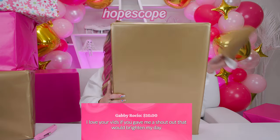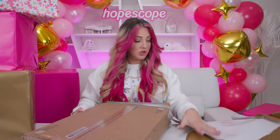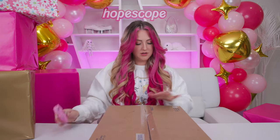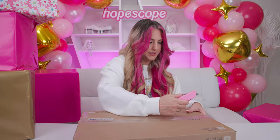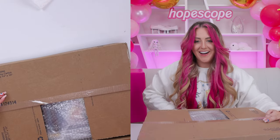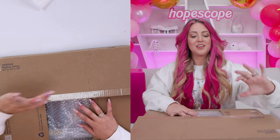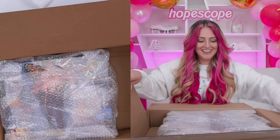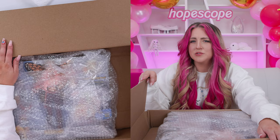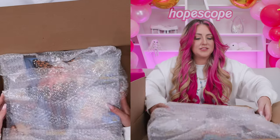Okay, this one was $60. That's kind of a lot for a single Barbie, I would think. Let's open her up. This is my favorite Barbie. Guys, this is my favorite Barbie from when I was little. Are you ready? And when I say little, I mean I played Barbies till I was probably 15 or 16, so preteen favorite Barbie, I would say.